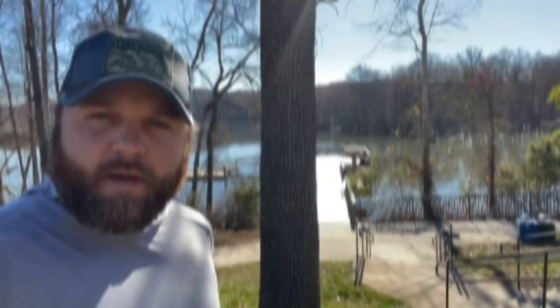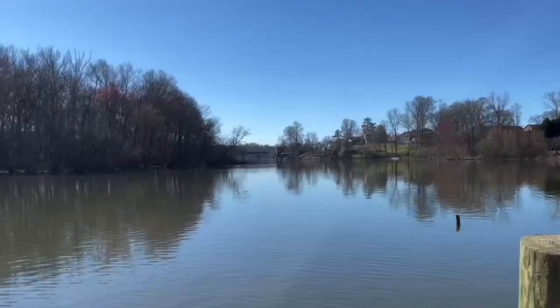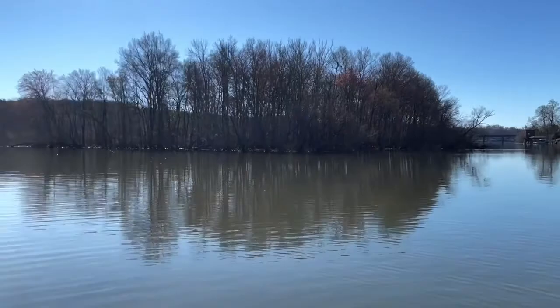I'm out here at Kevin Loftin Park today to start day 5 of the Catawba Quest. We'll be putting in here and paddling 12 miles down to McDowell Nature Preserve, getting all our boats loaded up here.